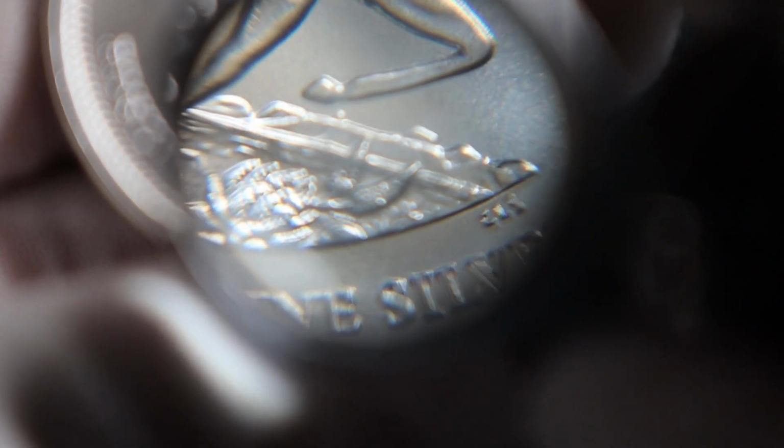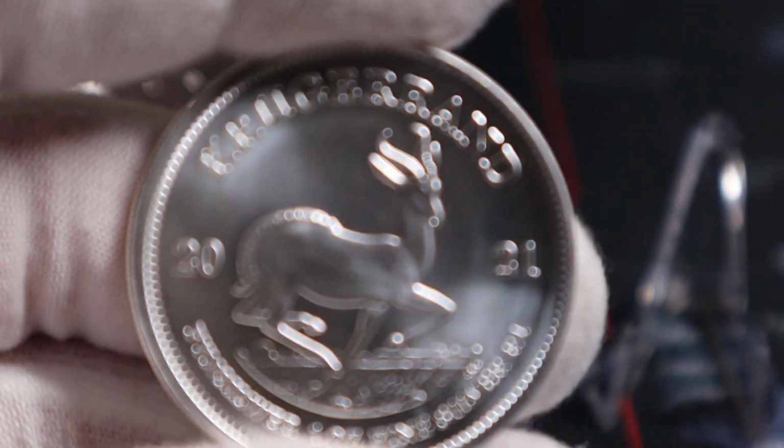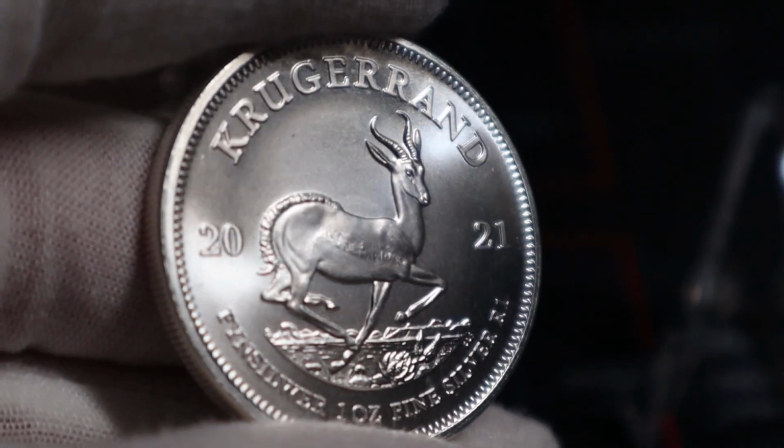Now over here is where I was talking about the South African region, right below that little piece of weed. I'll try and put an arrow in the video. Very, very small. That's why they call it micro. So South African Republic of 21 for this coin being minted.